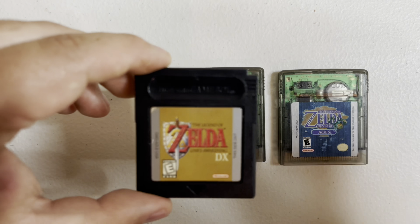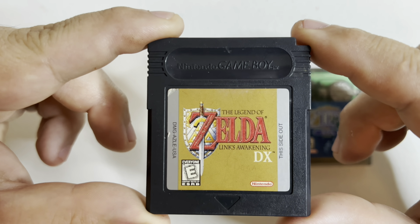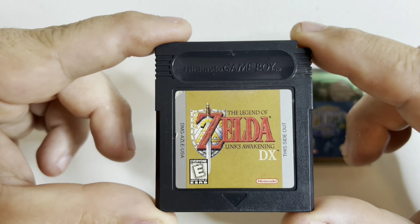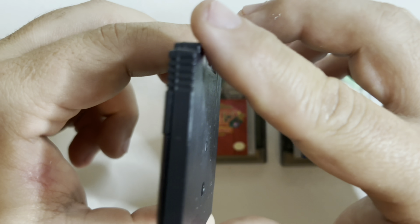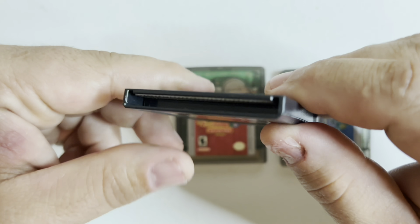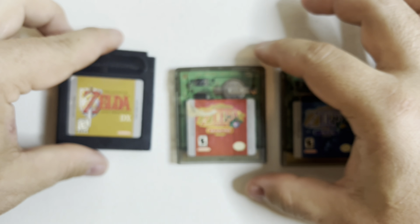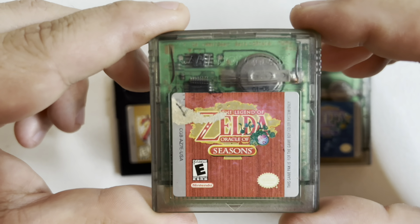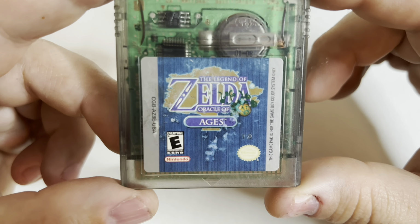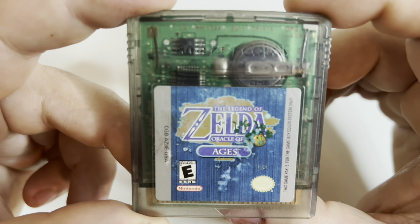Next up, in the same box were these 3 Zelda games. I got lucky. One is for the Game Boy, and the other 2 are for Game Boy Color. We have Zelda Link's Awakening DX. Really good condition. The next one is Legend of Zelda Oracle of Seasons. The label is a little messed up in the upper left. And then we have Legend of Zelda Oracle of Ages.